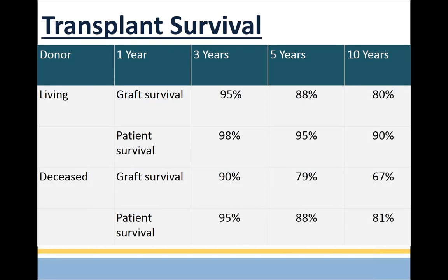Living donor kidney transplants are the best option for many if they are available. When you look at these statistics, the surgery can be planned first off, which leads to better outcomes. So there's lower risk of complications, lower risk of rejection since all the testing has been done beforehand, better early function of the transplanted kidney, and no need to be on a waiting list.